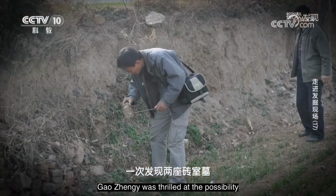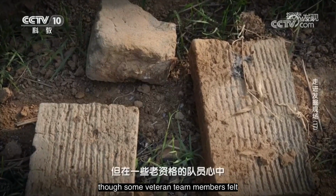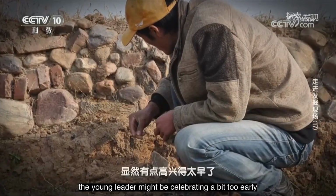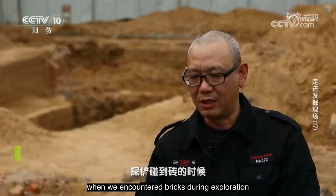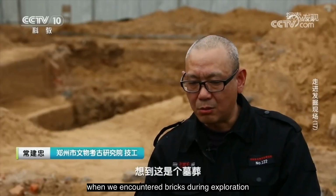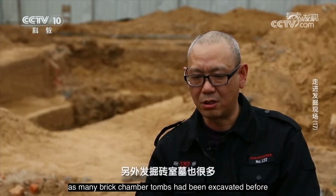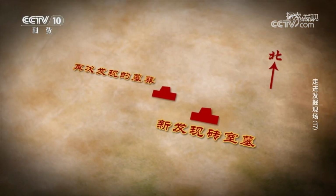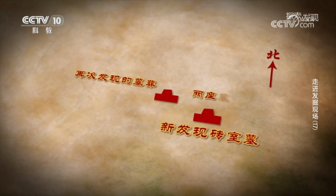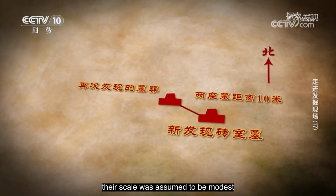Gao Zening was thrilled at the possibility of discovering two brick chamber tombs, though some veteran team members felt the young leader might be celebrating a bit too early. When we encountered bricks during exploration, some thought the tomb might be small and of limited significance, as many brick chamber tombs had been excavated before. With the tombs so close together, their scale was assumed to be modest.